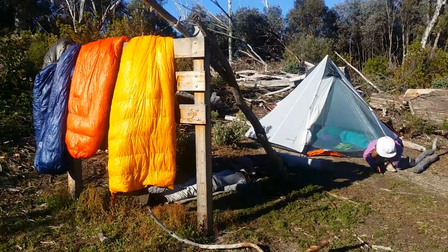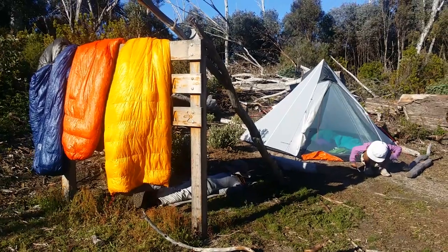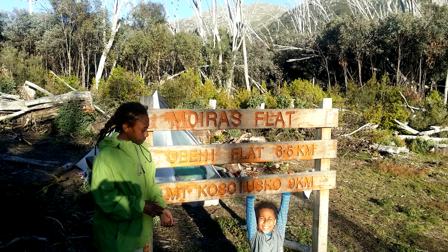We haven't seen a fauna web yet. Moiras Flats was named after an old drover that was too fat to make it all the way, and he died at that spot.